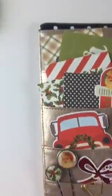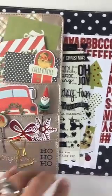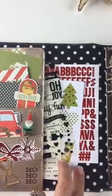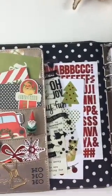Okay, so that is what I've done on the inside front cover with the vertical pockets, and then, of course, the secretarial pocket. It's really fun to just add some of the things that I will be using throughout the rest of the month as I decorate.